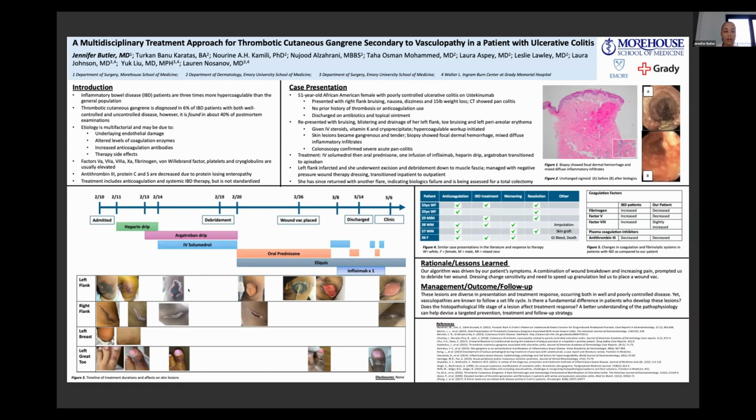Initially, her left flank here began, even on the anticoagulation, to infarct, and we made the decision to take her to the operating room for debridement and eventually placed the wound vac. Throughout her hospital course, she was transitioned to oral anticoagulation and oral IBD medication, and also received a dose of biologics. After discharge, she was seen in our clinic. Her wound vac was removed, and it showed great healing. She did not need a skin graft or any other intervention at that time.